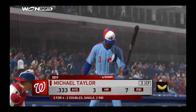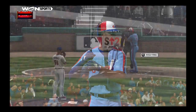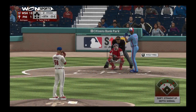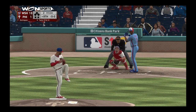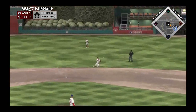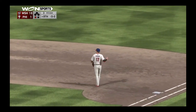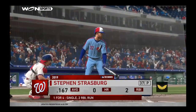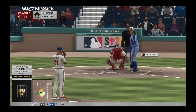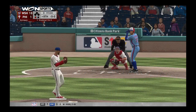We go to the 8th inning here in Citizens Bank Ballpark in Philadelphia, Pennsylvania. Yours truly, John Rios. You'd like to join us for Expos Baseball on WON Sports, powered by MLB The Show 19. Michael Taylor leads off the inning with what a play by the second baseman, Rod Taylor. One down here in the 8th. Here's Strasburg, who looks like he could go all the way in the 8th inning, and he's here batting.